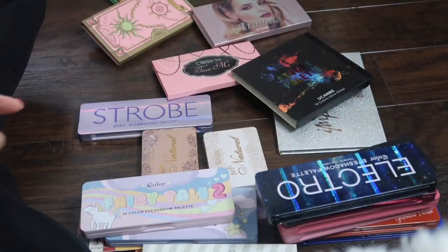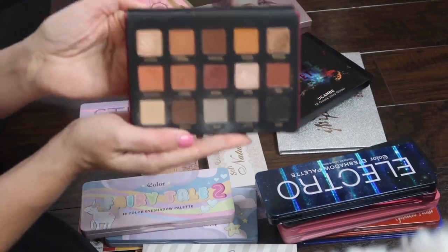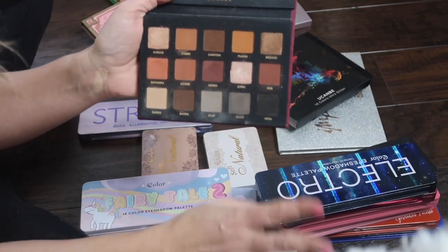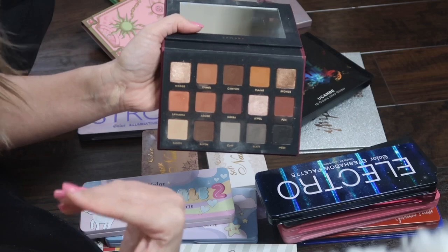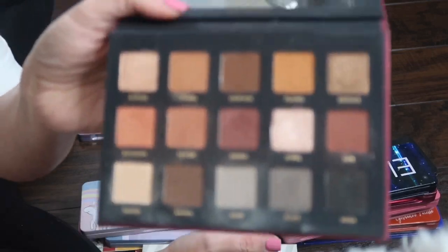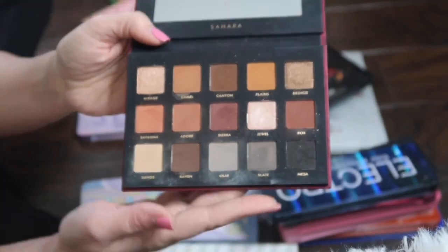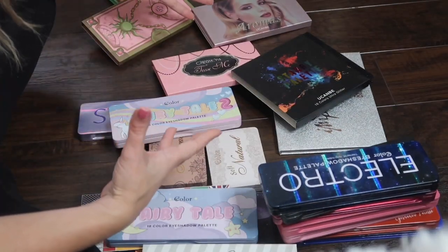Okay, I think this one is the last one, guys. This is the Sahara palette. Again, oh my gosh, she's so beautiful. If you love the Biba palette, buy this. Don't worry about getting that Natasha Denona. I love it. I love Natasha Denona shadows, but you guys, the price for this, the quality, mind-blowing. So good. Absolutely amazing. Okay guys, so this is part 2 of my eyeshadow palette collection.